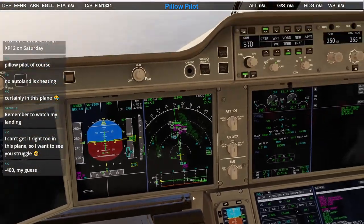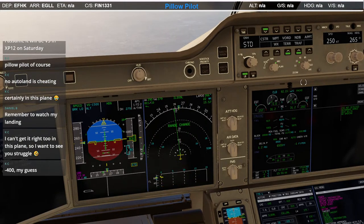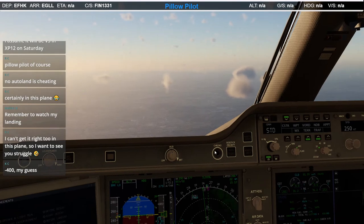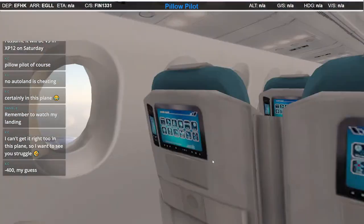And there we go, we're levelling off at 80 there. Oh, it's cut. Someone wanted auto land.